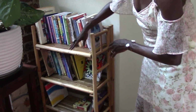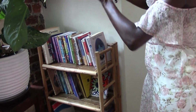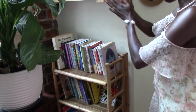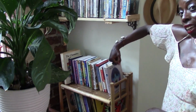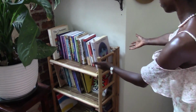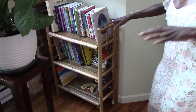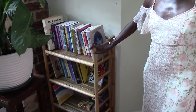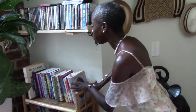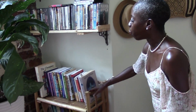It collapses. In other words, these shelves come up, every one of them, and then you can fold it basically flat where you can carry it like this. So it's wonderful. So it's easy to move. Does it fit perfectly in the spot that I wanted it to be? All of my books were on top of the closet, and I didn't have any storage space. I didn't have a bookshelf. So I got this beautiful, it's bamboo. It's made in Vietnam. It has that earthy, wonderful feeling.